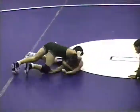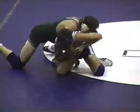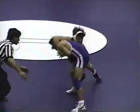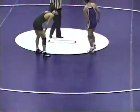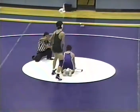All right, he immediately puts on a half Nelson and turns the Norristown wrestler Bill Kosha to his back. Now 2 more back points have been awarded, bringing the score to 7-2. Okay, the wrestlers go out of bounds, and they return to the center of the circle with Kosha on the bottom.